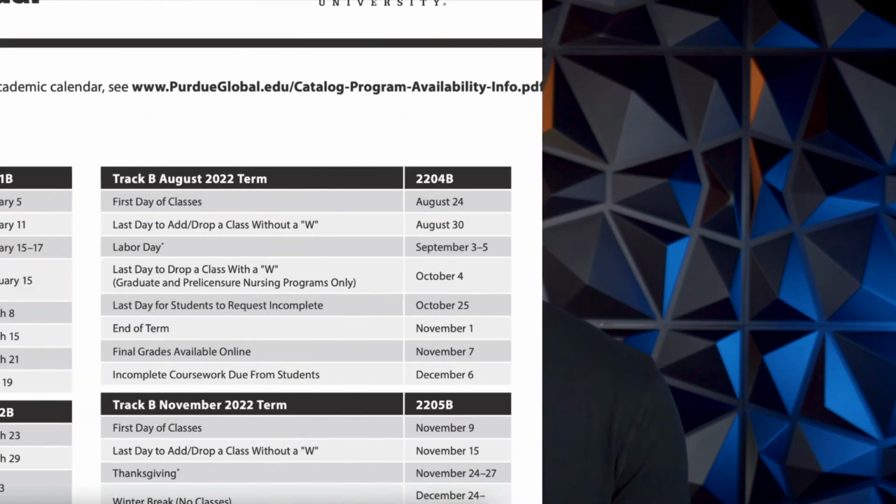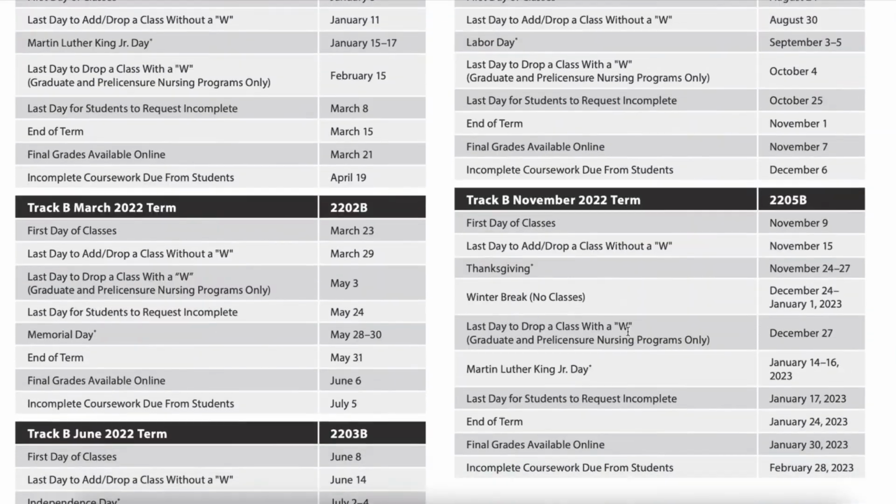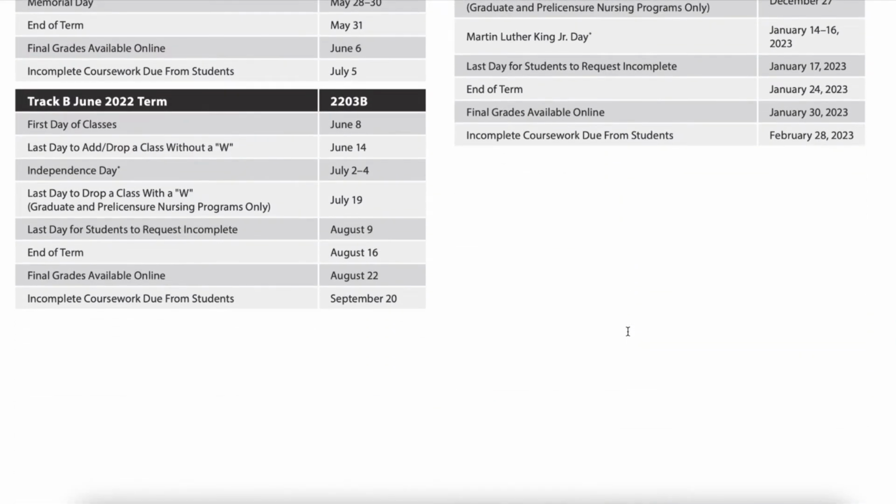I'm talking 2 to 5 classes per term that last anywhere from 8 to 12 weeks. Think quarter or semester system. And I'd say the majority of online universities fall into this category. Purdue University Global, for example, which I've already mentioned several times already, follows this format. They offer 10-week terms in which each program requires a weekly commitment of around 15 to 18 hours on average.